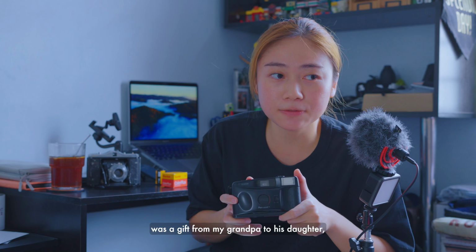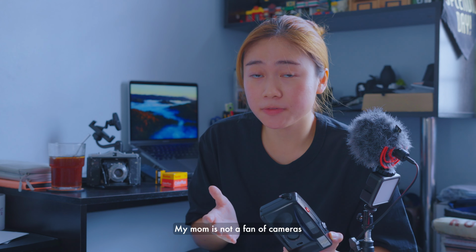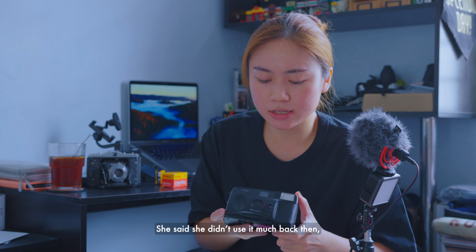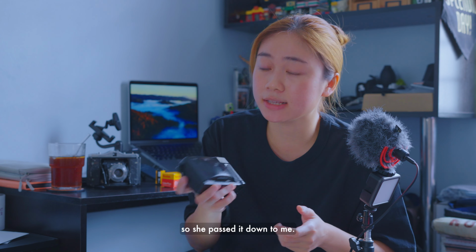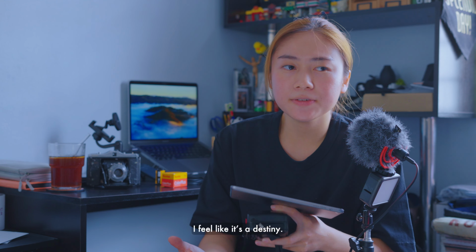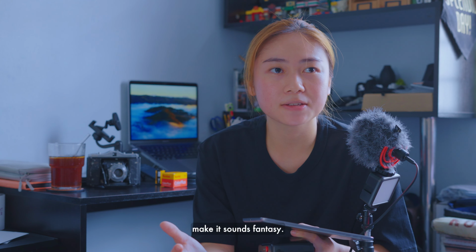And the Panasonic C225EF was a gift from my grandpa to his daughter, my mom. My mom is not a fan of cameras and taking photos. She said she didn't use it much back then, so she passed it down to me. I don't know, but after learning the story behind it, I feel like it's destiny. Not trying to exaggerate it or make it sound fantasy.